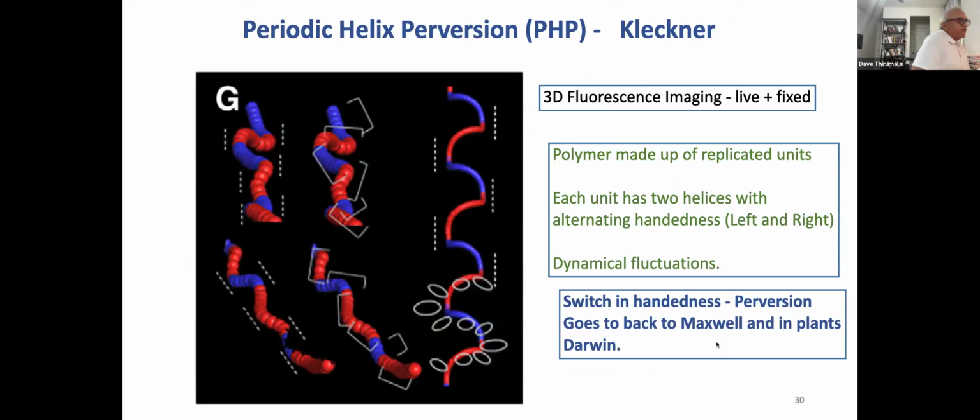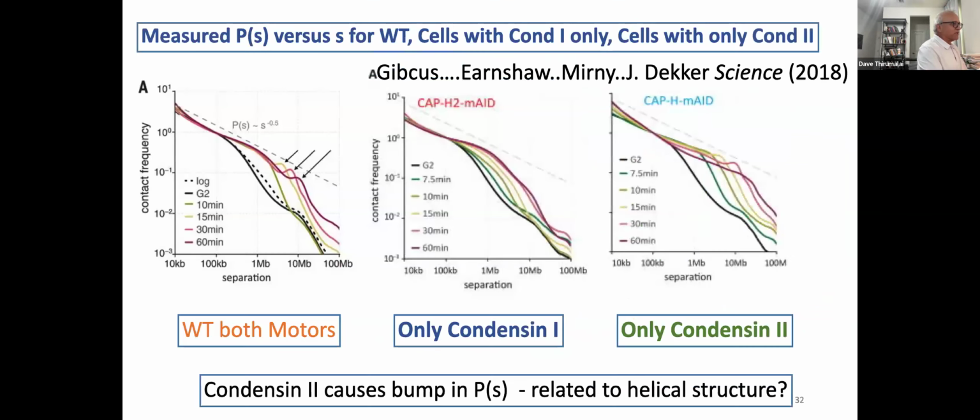The different picture, due to Nancy Kleckner, based upon 3D fluorescence imaging, which is live, but everything is fixed, it's an average, is that you should view these mitotic chromosomes as helices, because that was known, as I said, 125 years ago, I think. But the handedness of the helix changes almost periodically. So it's a left-handed helix followed by right-handed helix followed by left-handed helix. So that's the picture. I'm going to have to skip this.